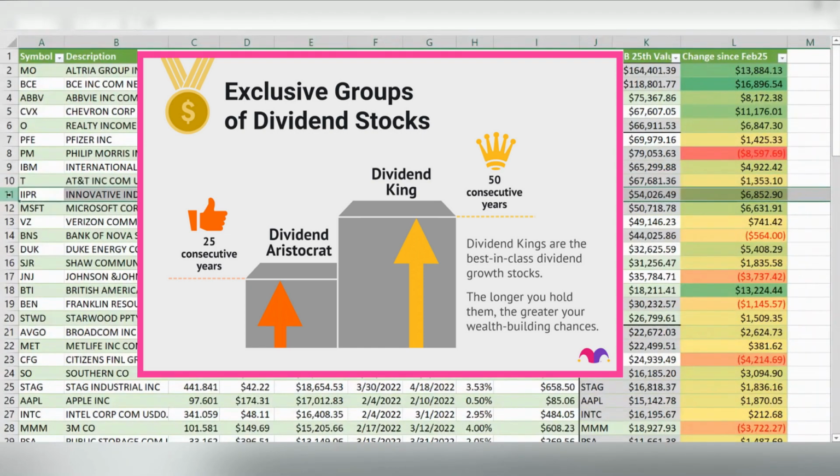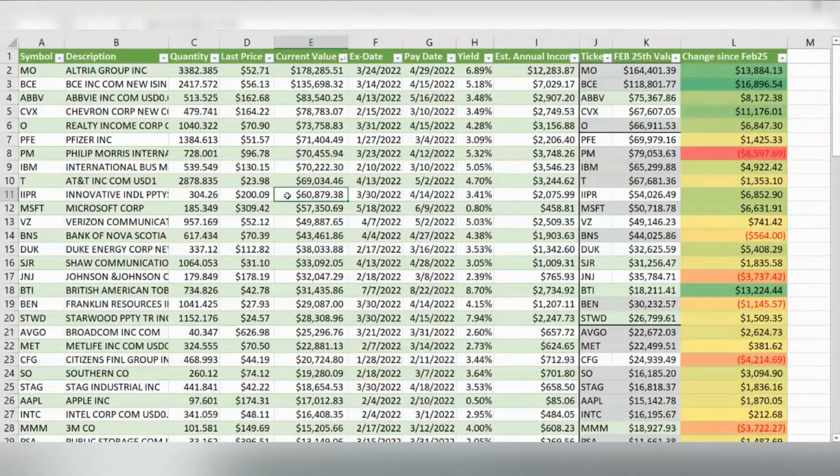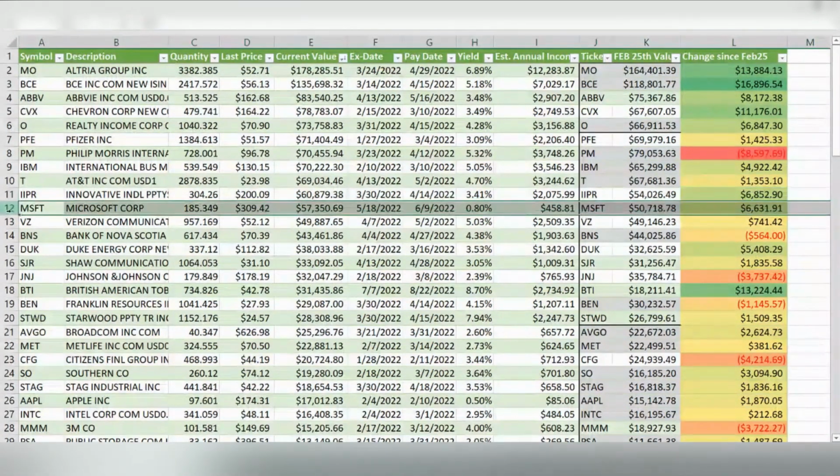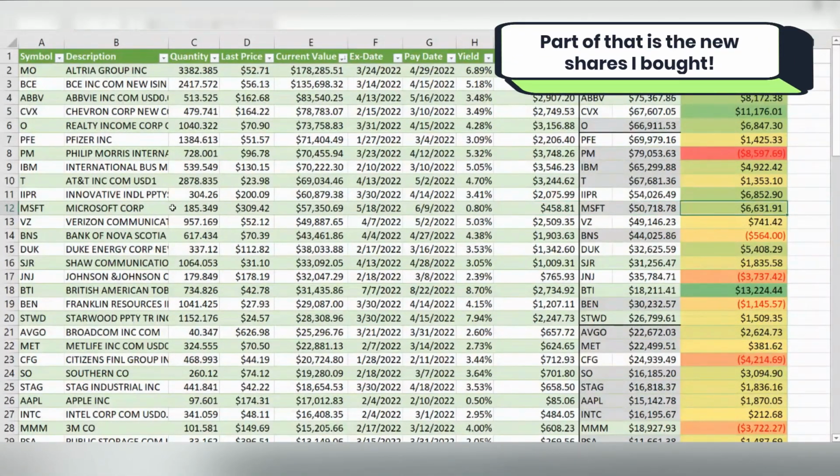We've got IIPR, which is another REIT, marijuana REIT, 304 shares. I've got just over $60,000 worth. It kicks off just over $2,000 a year for me, and that one's increased about $7,000 over the last month. The next one is Microsoft. I have 185 shares. I continue to work hard to build that up. $57,000 worth. It has a low 0.8 yield. Kicks off about $450 a year for me, but it has increased in value over $6,000 this month.